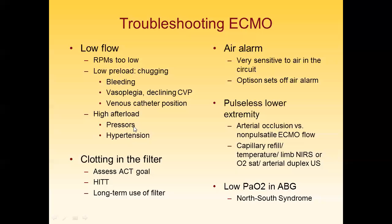So going down on the ECMO is not going to cause chugging? Going down in the RPM? No, that's how it works. When the perfusionist sees chugging, they will drop their RPM to decrease the flow to accommodate and stop the chugging momentarily while you try to get your preload up.